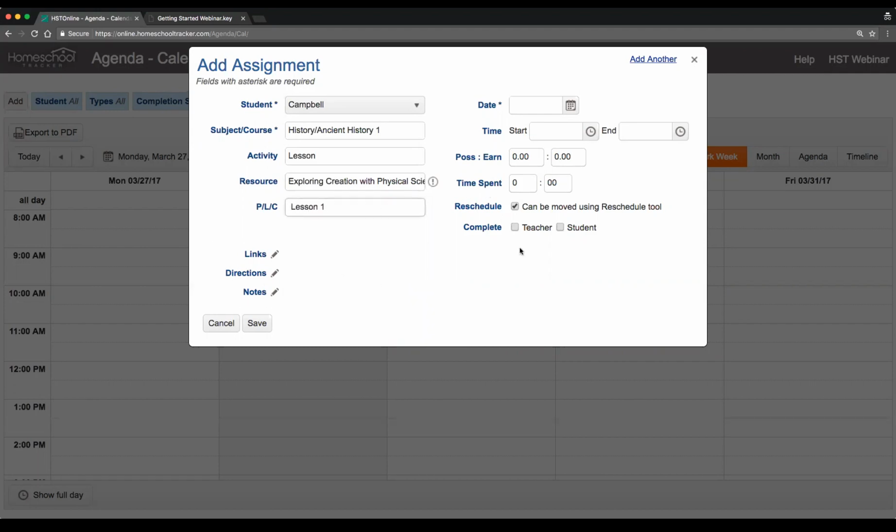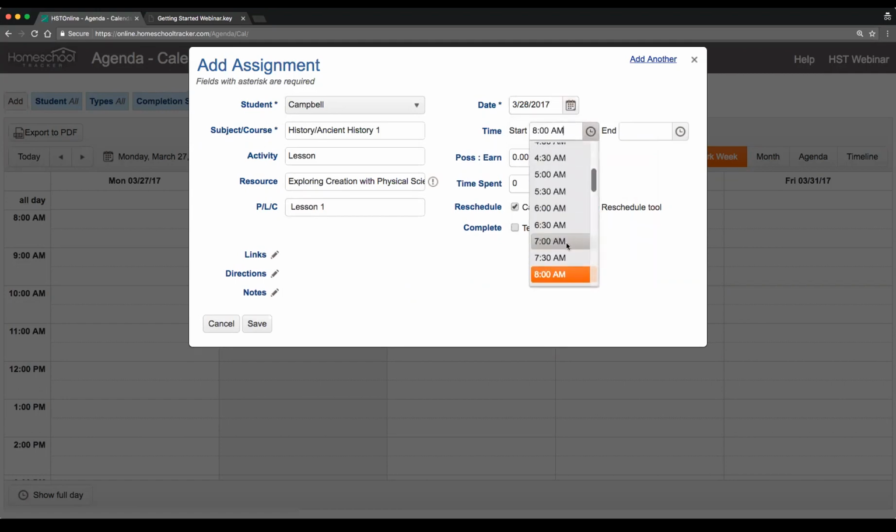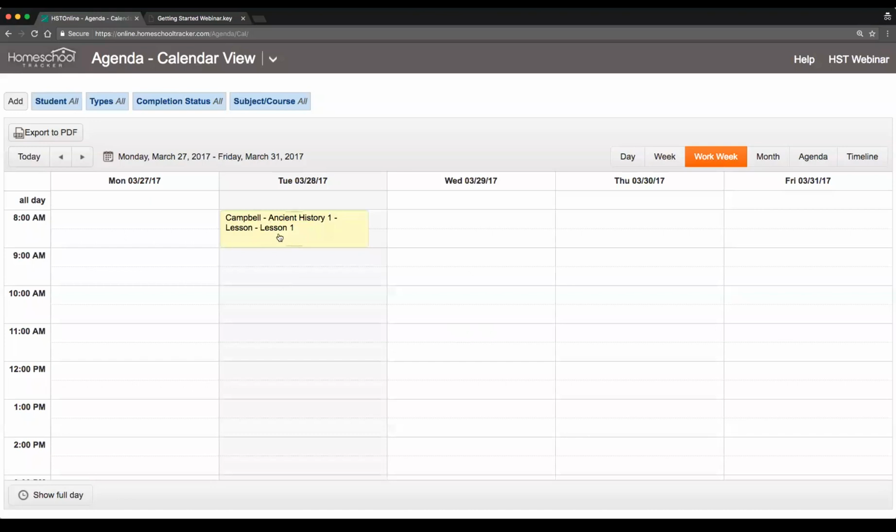And then all these other fields, I could put more information in, but what I'll do is I'll just put this on the calendar for today, and we'll do a start time of 8 a.m. and an end time of 9 a.m. If I don't put a start and end time, it just shows up as an all-day assignment. And let's say that this is worth 10 points. Okay, so I'll go ahead and click on save. And there we go. I've just created a single assignment for Campbell for today from 8 to 9 a.m.